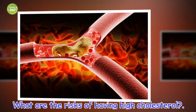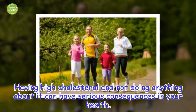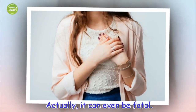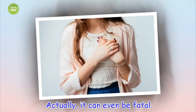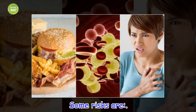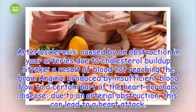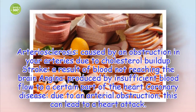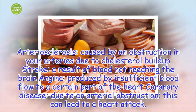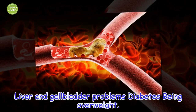What are the risks of having high cholesterol? Having high cholesterol and not doing anything about it can have serious consequences in your health. Actually, it can even be fatal. Some risks are: arteriosclerosis, caused by an obstruction in your arteries due to cholesterol buildup; stroke, a result of blood not reaching the brain; angina, produced by insufficient blood flow to a certain part of the heart; coronary disease, due to an arterial obstruction, this can lead to a heart attack; liver and gallbladder problems; diabetes, being overweight.